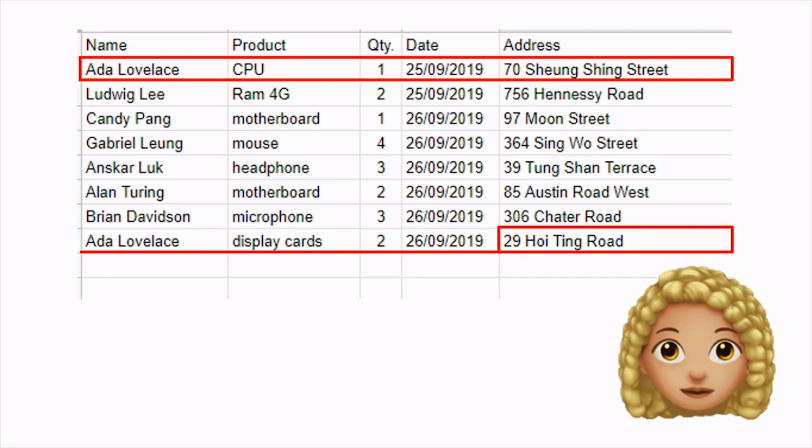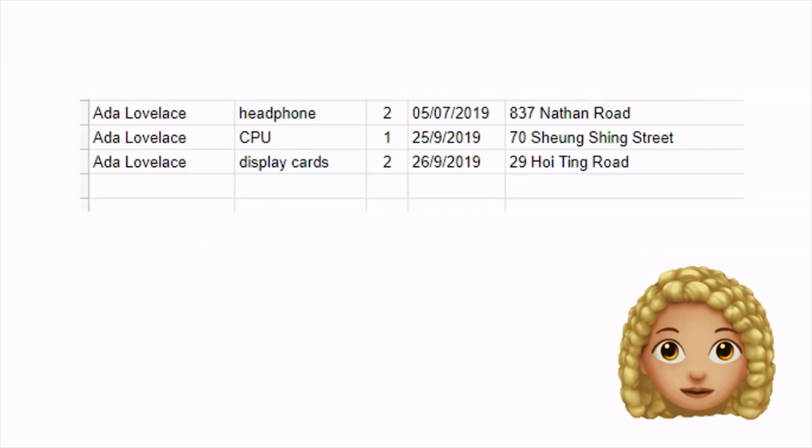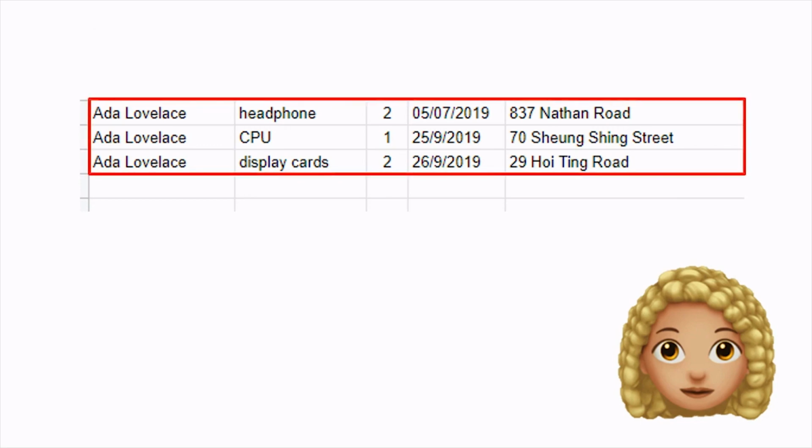And if your computer store gets enormously popular, these issues would just escalate. One day, Ada calls to ask about one of her orders, and when you pull up her information, you get 3 different addresses, all these disorganized orders, and you're not even sure you're looking at the correct customer, because there are 3 different Ada Lovelaces in your spreadsheet. You could see how this might lead to a messy situation. Shipments could get sent to the wrong place, customers might get mixed up, the wrong products get sent to the wrong people. So how could you resolve this?